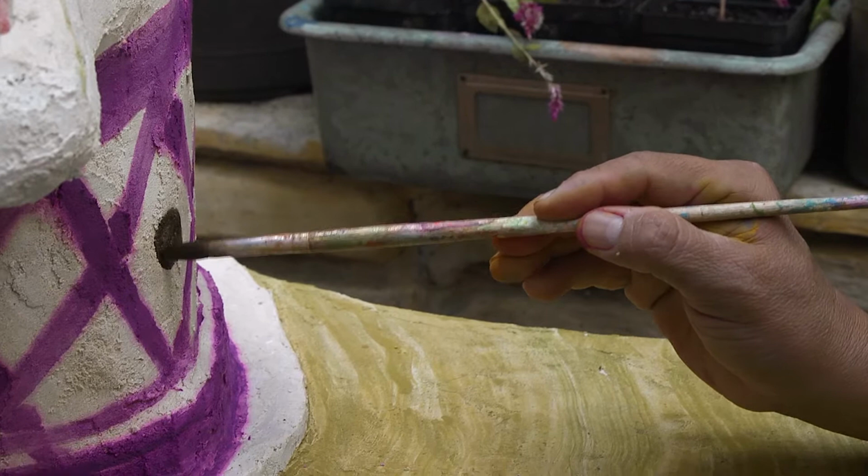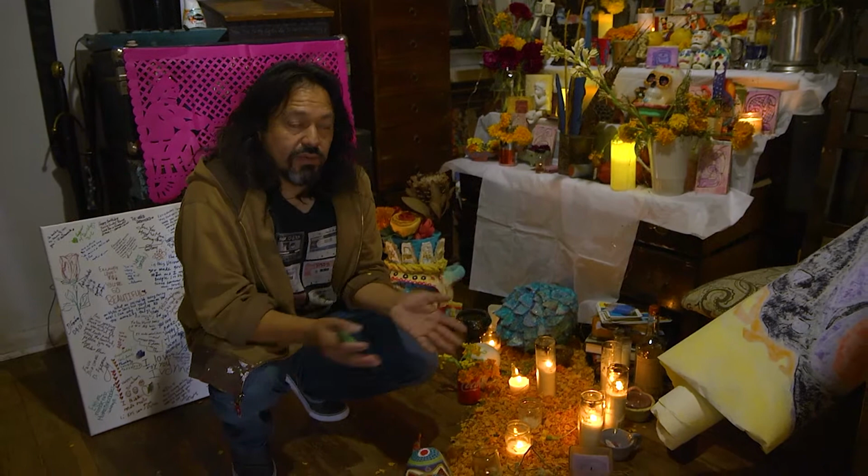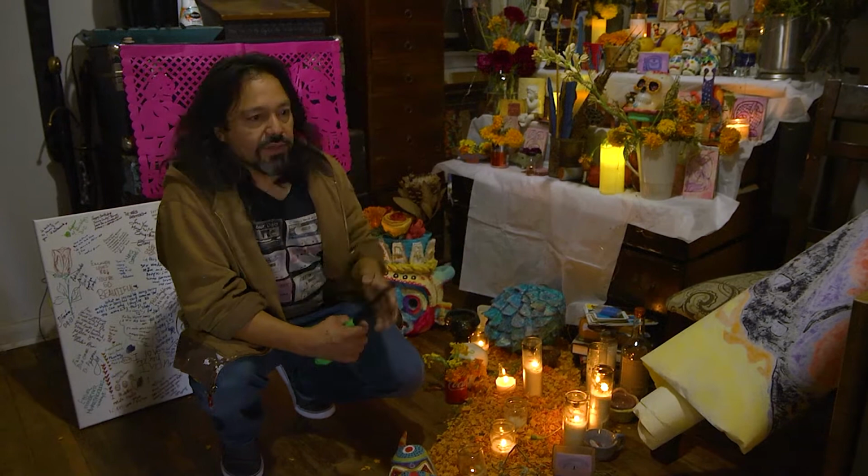Why? Because in the belief of Catholic people, when we talk about Day of the Dead, the souls of the departed ones are allowed to come to earth and be the closest they can to you. So the arch, the altar, becomes like a portal to that encounter. This is where we meet our beloved ones.